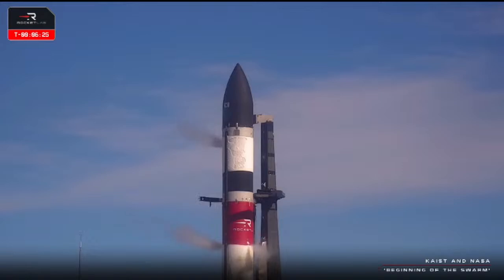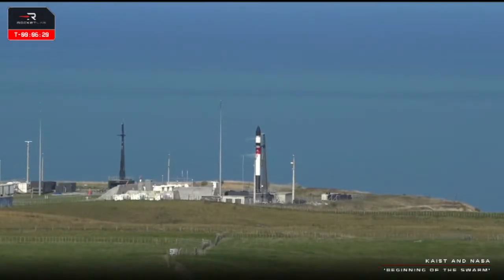You can see the white bands on the rocket there. That's where the liquid oxygen has caused moisture from the atmosphere on the outside of Electron to freeze.